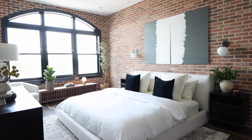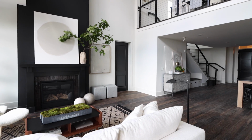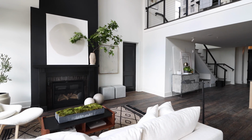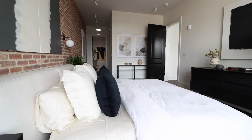So for us, going with black windows, dark floors and white walls, the black fireplace, and bold art, we've played up the spectrum of our palette in a lot of different ways, but it really does add a very luxurious feel. It's the things that you're choosing, and once you know your palette, you can stay within it and create luxury over and over and over.